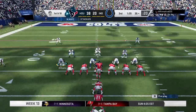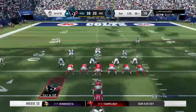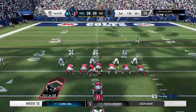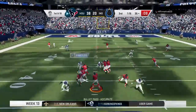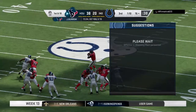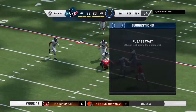Ready. Up to the 35 now as they come up on 1st and 10. Tighten up. Pull it together. Back to throw. He's got a first down and much more inside the 20. And finally taken down at the 15. An excellent pickup of 20 yards.